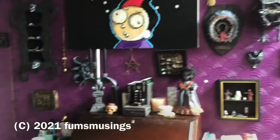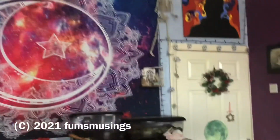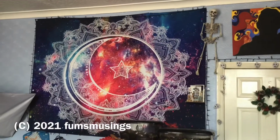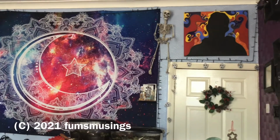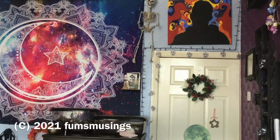And I've got lights that go all the way around this wall and around my front door, and as you can see, they go round here and round my big tapestry. I've moved the tapestry. It used to be on the big wall, it's now on this one instead. There's also one of my little first miniatures that I made on the wall, the little make your own skeleton I got from Hobbycraft. I haven't done anything with him yet.